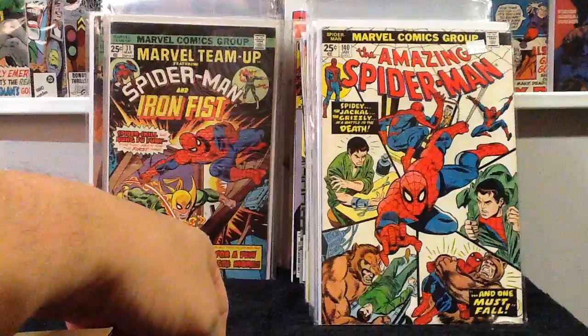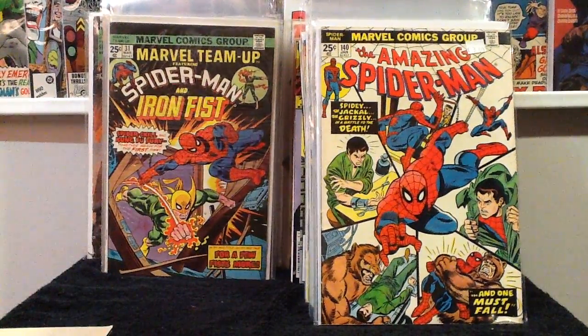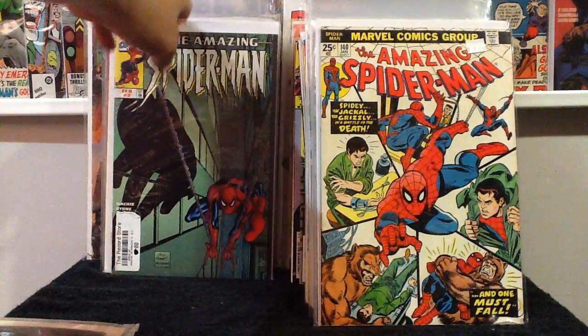We got some more Marvel Team-Ups. I've been finding a lot of these recently. We got number 31, Spider-Man and Iron Fist. Some more Amazing Spider-Man. This is number 2 from the next volume.